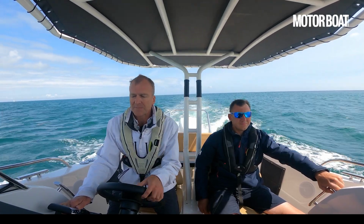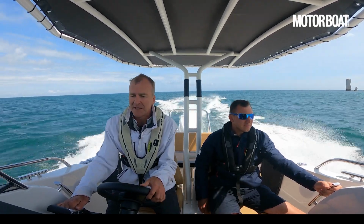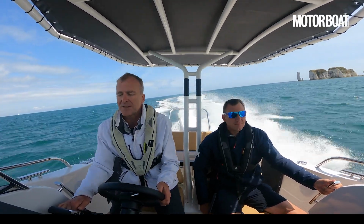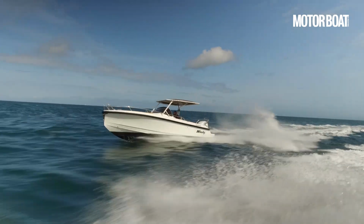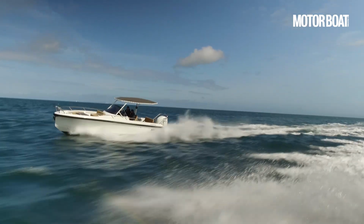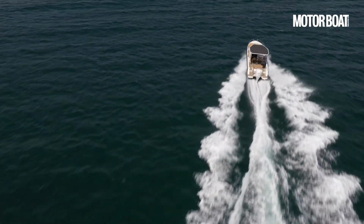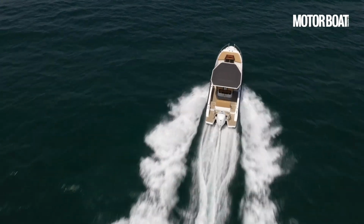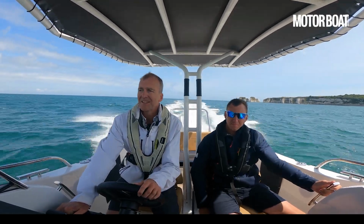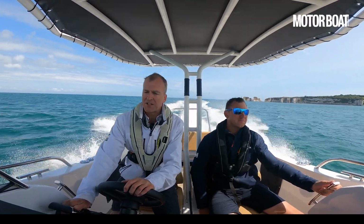Okay, bring the revs up. Oh, it's a proper induction roar as that starts to pick up speed. 4,000 RPM, 20 knots. There's more to come. We've got 30 knots at 5,000. Let's go all the way down. 5.5, 35 knots, trim it up a little bit. 36, 37, okay, just about 37 to 38 knots.